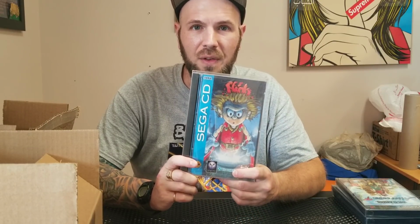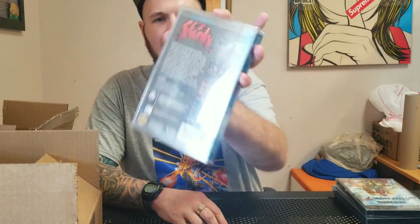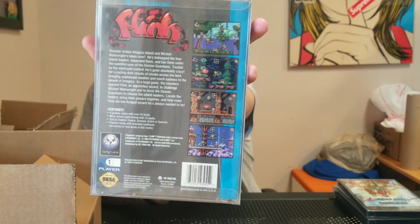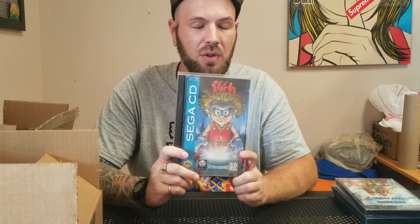I actually found this game at a local retro game store not too long ago for a really good deal, and I was shocked to see how much it went for online. I saw the screenshots on the back. I don't know if you guys can see that. So automatically I knew it was a platformer. But it's pretty good. It's not amazing. It's got some pretty good visuals. But another game you want to RGB mod or get a SCART to HDMI converter for your Sega CD or Sega Genesis. But yeah, Flink.